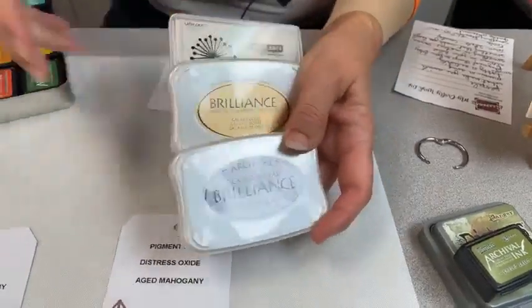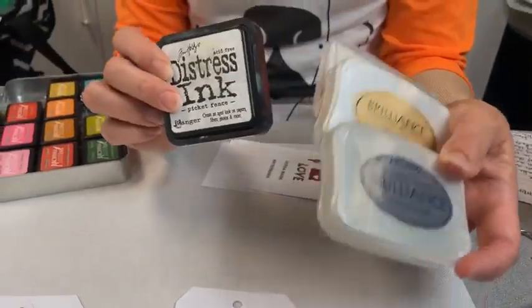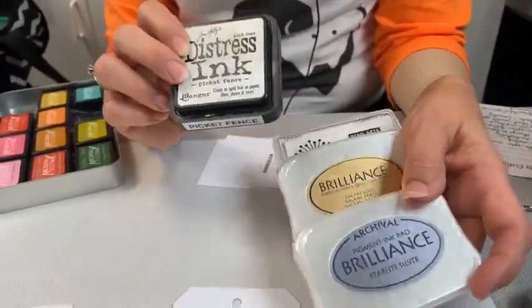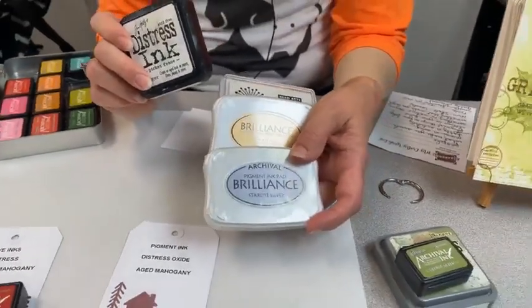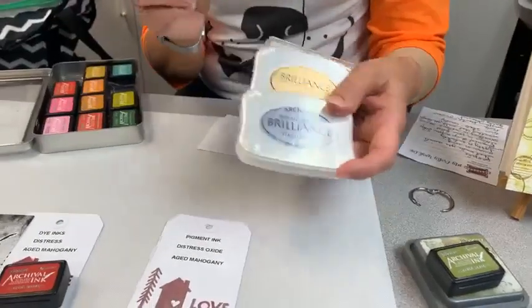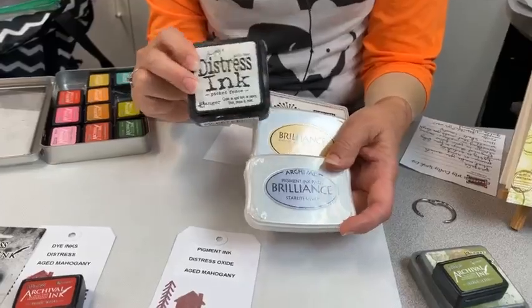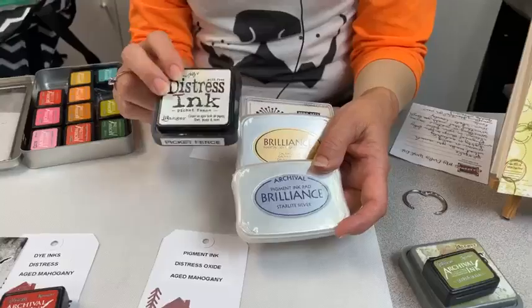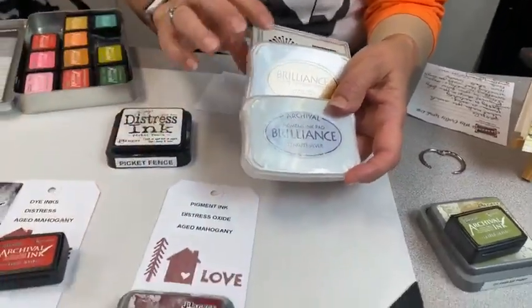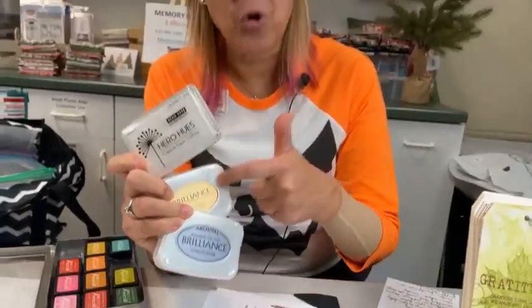White is also a pigment ink, and that's how Tim Holtz started toward his oxides, with his Picket Fence, because he wanted a white, but you can't do white in a dye ink. Somehow the formula just doesn't work. So he made this, which I don't know what to call it. I think it's basically a pigment. And so then he made the oxides. But you're not going to find a dye ink in silver, gold, or white. These are always going to be a pigment.